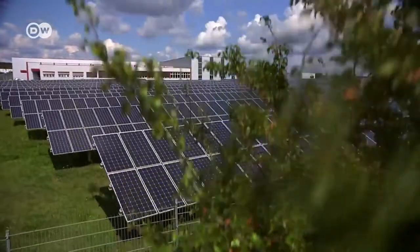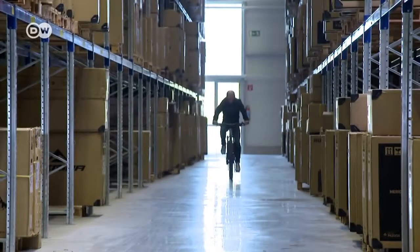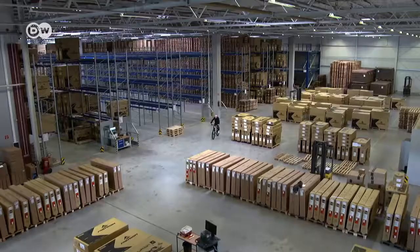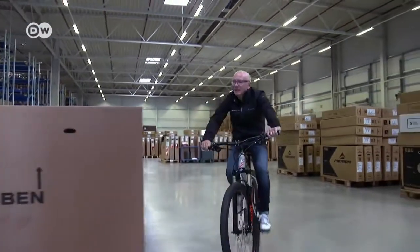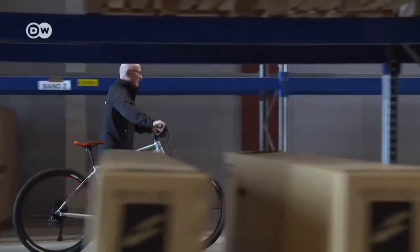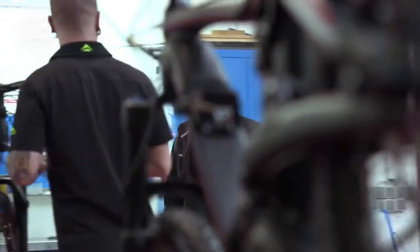We've come to the town of Hildburghausen in the German state of Thüringen, home to Wolfgang Renner's company Merida and Centurion. The former top cyclocross cyclist was the man who brought mountain biking to Germany in a big way. Today, he's a successful entrepreneur. The company offers a range of models, and business is booming. So, where do the bikes come from?